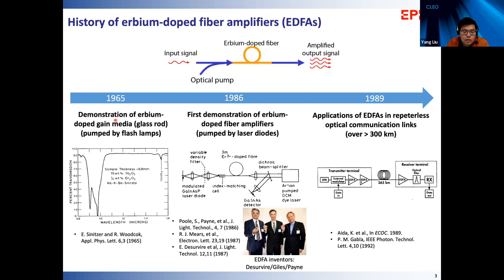Actually, this idea was already demonstrated in 1965, but based on a glass rod using rapid flash lamps for optical pumping. As you can see, there is an absorption feature for erbium around the wavelength of 1550 nanometers. Twenty years later, the first demonstration of the erbium amplifier was reported by Professor David Payne from Southampton University, and also by researchers from Bell Labs.